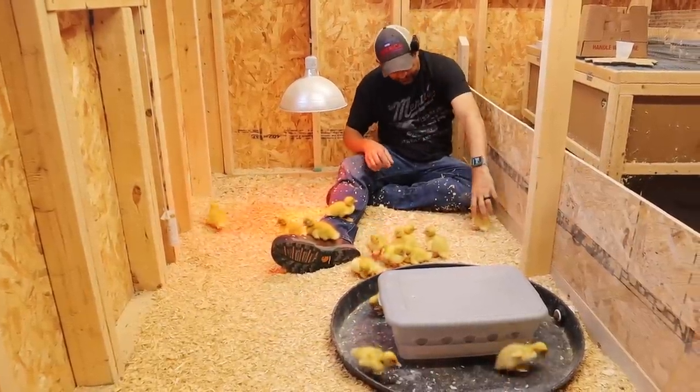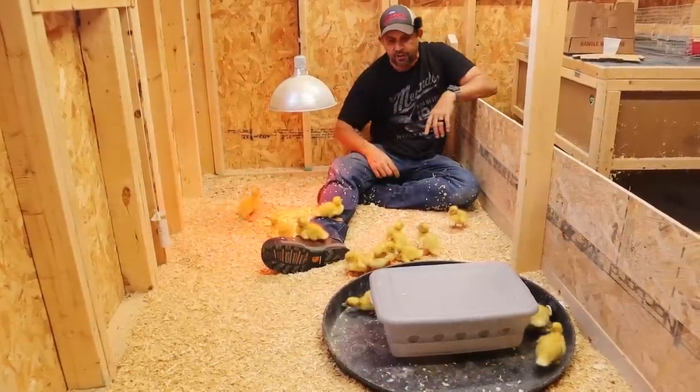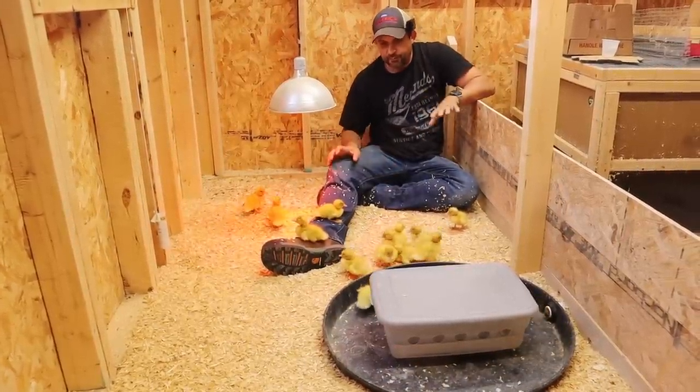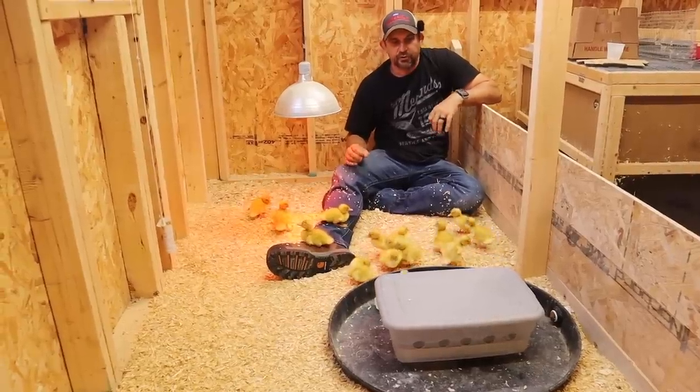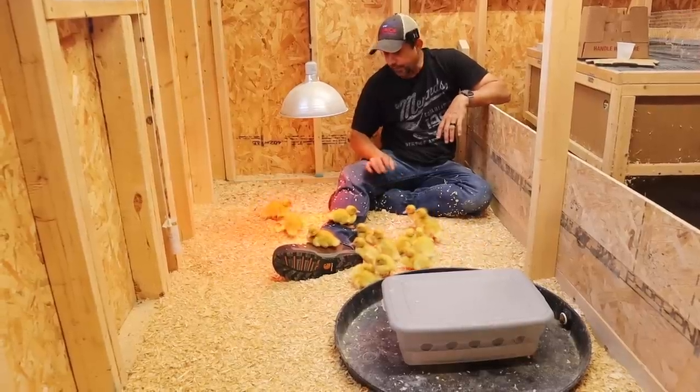And what will happen is their wings will actually stick straight out and they won't be able to put them down. So in order to prevent that, after 2 weeks old, you want to get them down to about 16% protein in their feed.